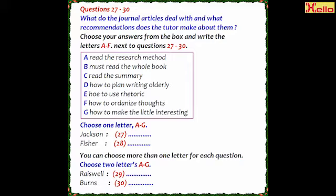You should also read the article by Fisher, but just look at the part on the writing plan. That is, how to plan your writing in a systematical way. Okay, Fisher, got that. And if you have time, the one by Risewell says very relevant things. It teaches how to title your articles and make it appealing.